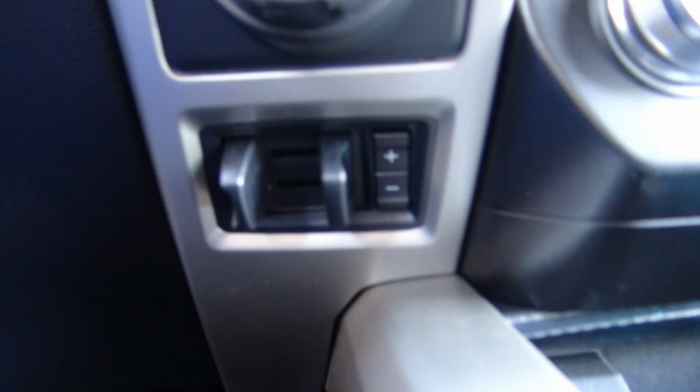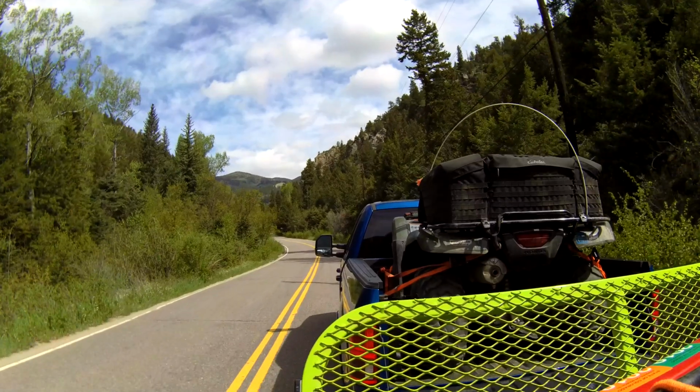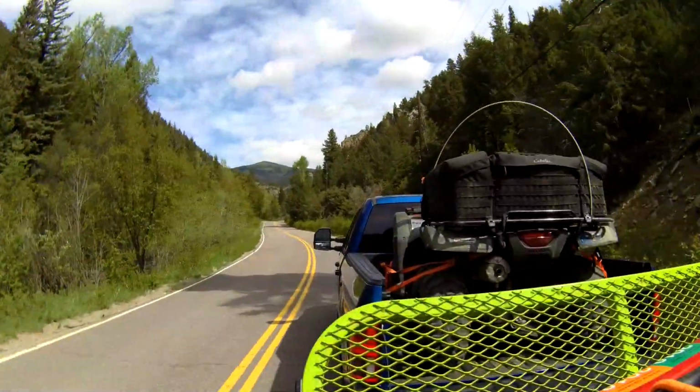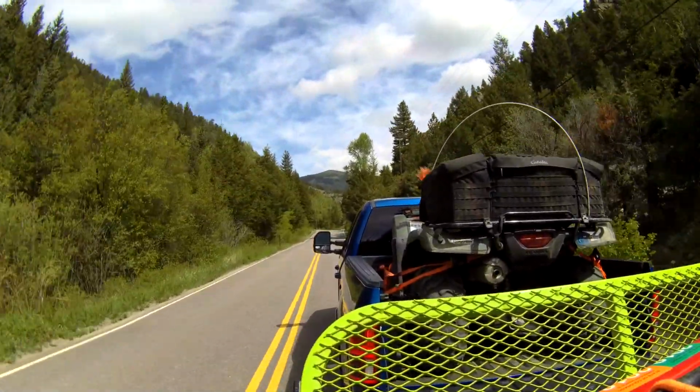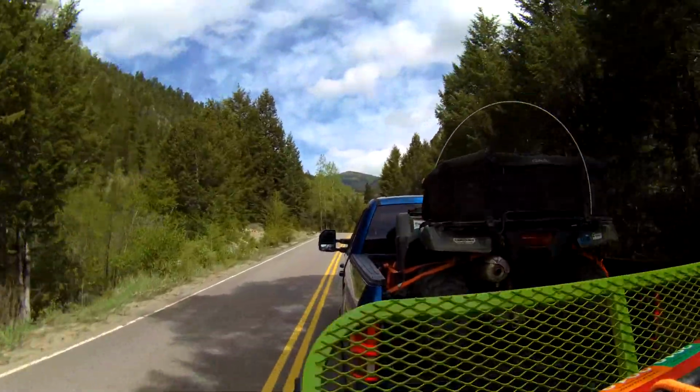Of course, the integrated brake controller. Ford was the first one to come out with the integrated brake controller, and it's worked well. I just wish they would leave the position alone. They keep moving it around. I mean, it's always been on the right side, but it was up higher where you could see it. Now it's down lower below that Trailer Backup Pro system they came out with. But I need to stop complaining about this truck because I do like it.